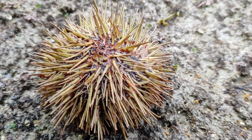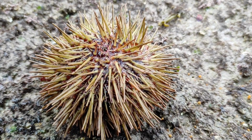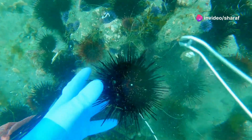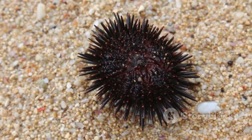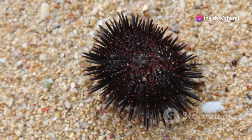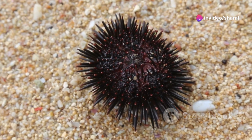While their spines are their most striking feature, sea urchins have other fascinating secrets. For example, did you know they don't have a brain? Instead, they have a network of nerves that help them sense their surroundings. They are remarkably adaptable creatures, able to thrive in a wide range of environments. Their sensitivity to light, touch, and chemicals helps them navigate their world and find food.